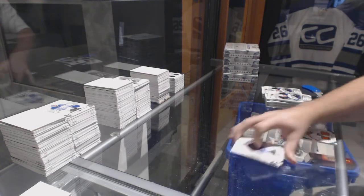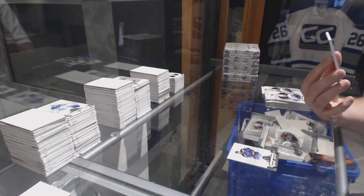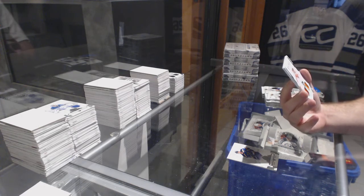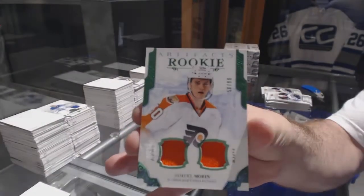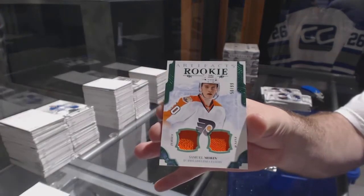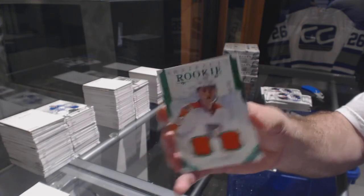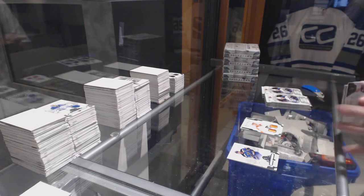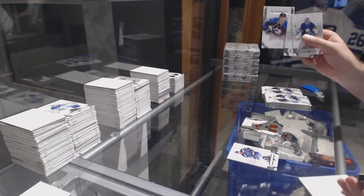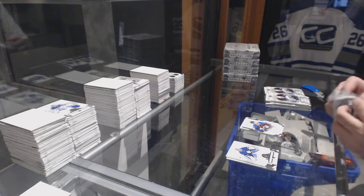For the Flyers, a dual jersey patch, and it's jersey numbered Samuel Morin, numbered 50 of 99. Not the greatest patch, but hey, it's jersey numbered, and there can only be one of those. Tyson Jost to 999 for the Colorado Avalanche.